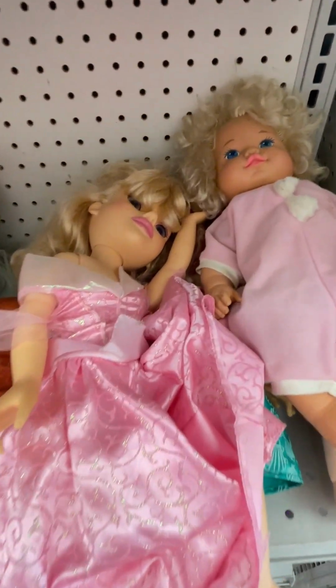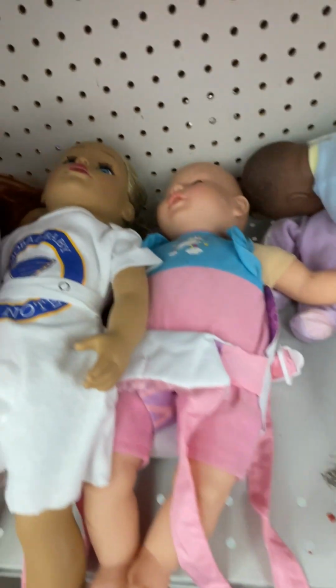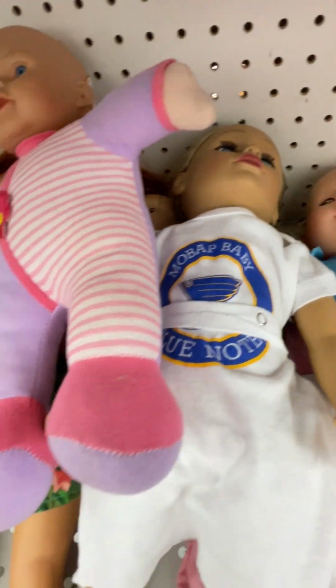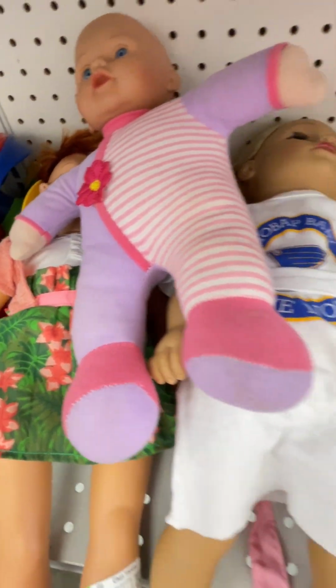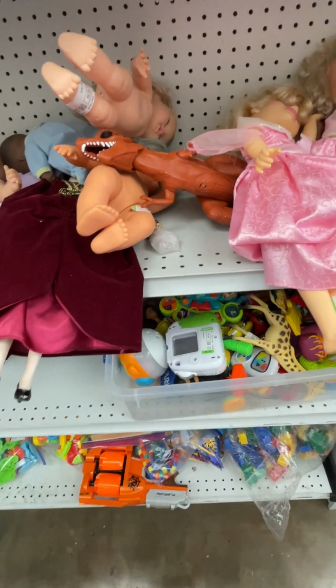I forgot to show these creepy baby dolls. Always see a lot of these at Goodwill. Lots of those dolls here.